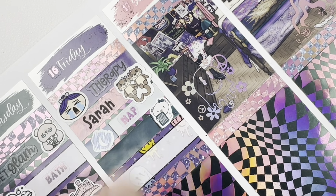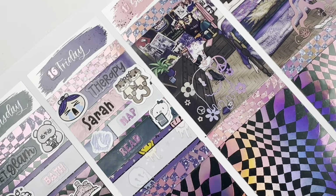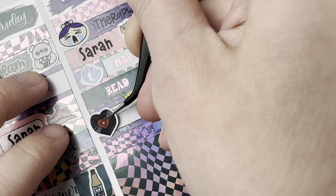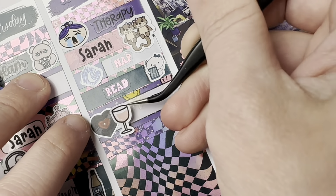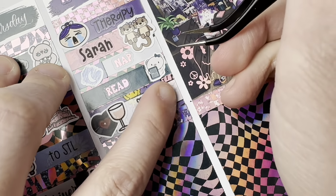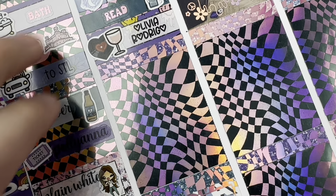For reading, that character is from McPlans, which I love that Kindle sticker comes in a colorway now. I think it's really cool, and it matched this perfectly. And then for listening to Olivia Rodrigo, the heart record is from Carly Plans, and that wine glass is from Once More With Love, and then the script is also from Carly Plans. I was drinking wine while I was listening to the record, so that's why there's a wine glass.